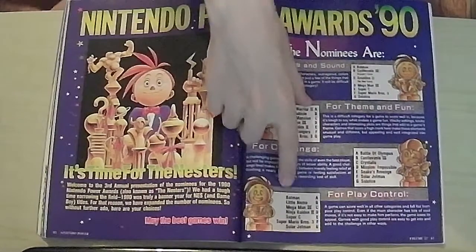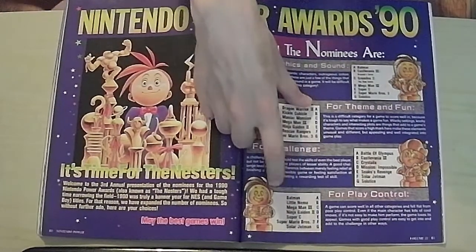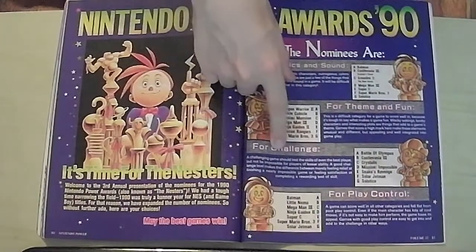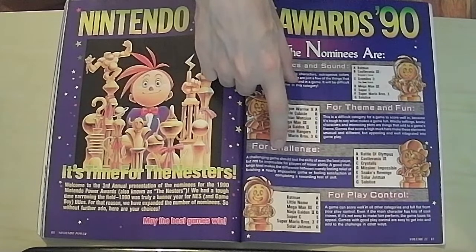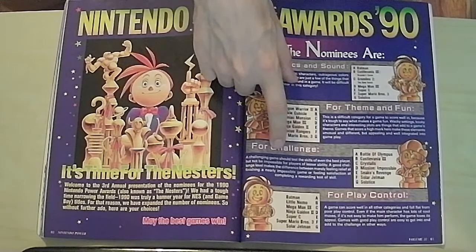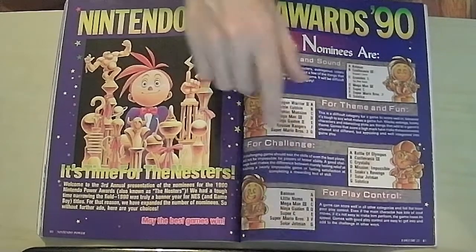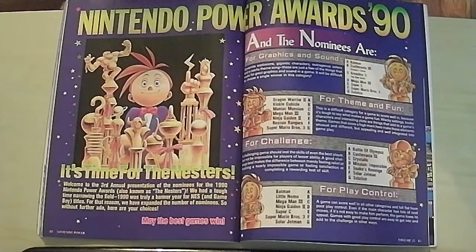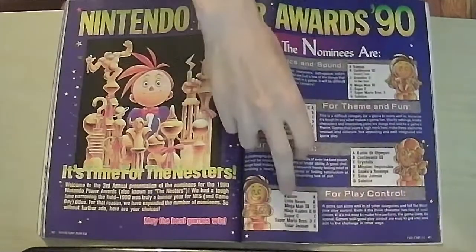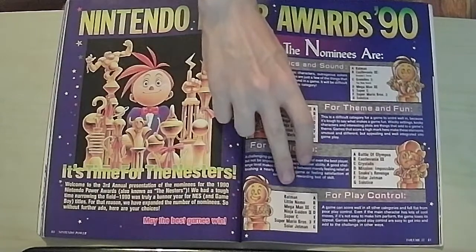For play control, Batman, Little Nemo, Mega Man 3, Ninja Gaiden 2, Super C, Super Mario Bros. 3, or Solar Jetman. Ooh, this is tough too. All of them control great. Mega Man 3, Ninja Gaiden 2. Ninja Gaiden 2 has a little wonkiness with some hit detection, so... oh man, that's tough. I'm going to go Batman on that one, because you have to be really good with the wall jumps. You have to have great play control.